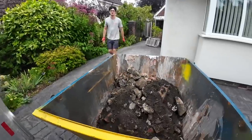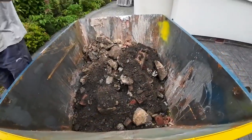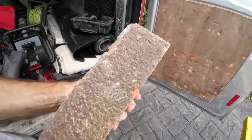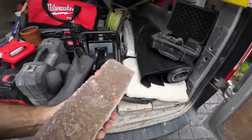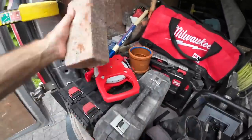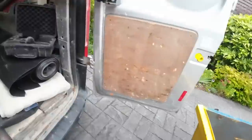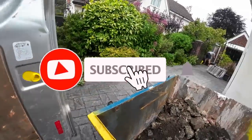So, look at that, he's done that already. It took about 10 minutes. There we go, there's our brick. So we'll take that with us to the brick store. Let's see what we can do. You also need to take a picture, standing back, to get the colour of the brick.